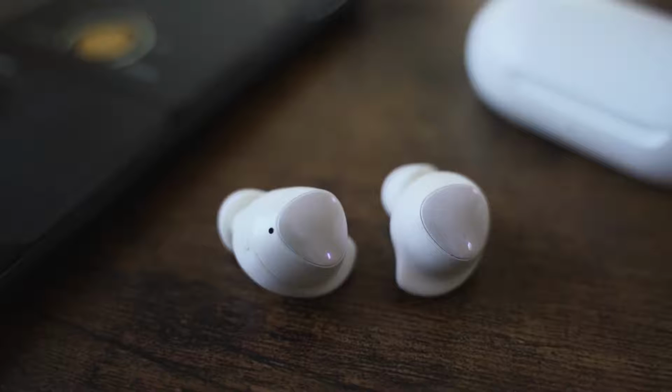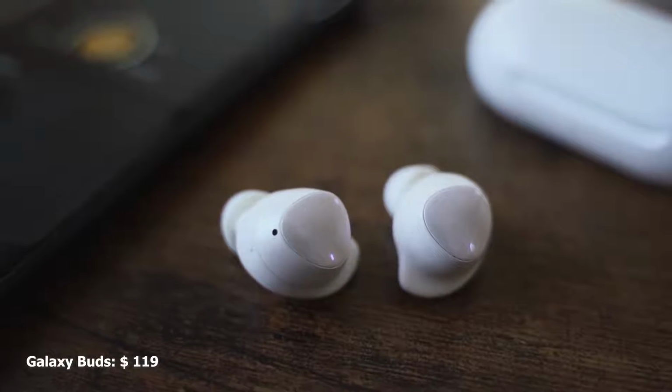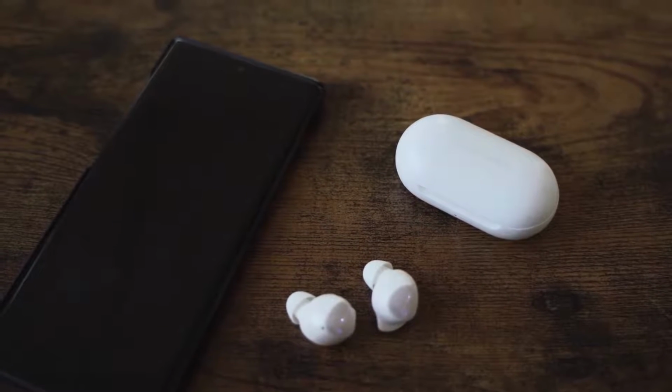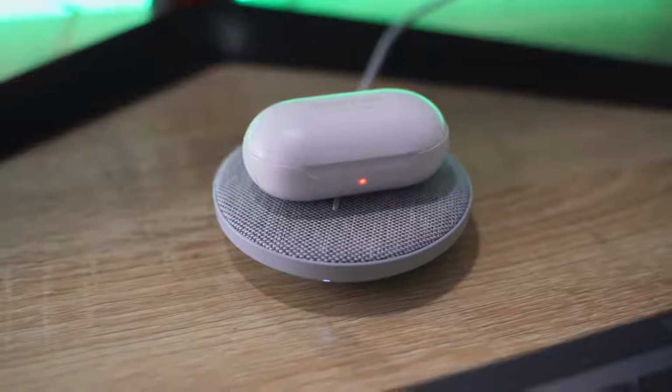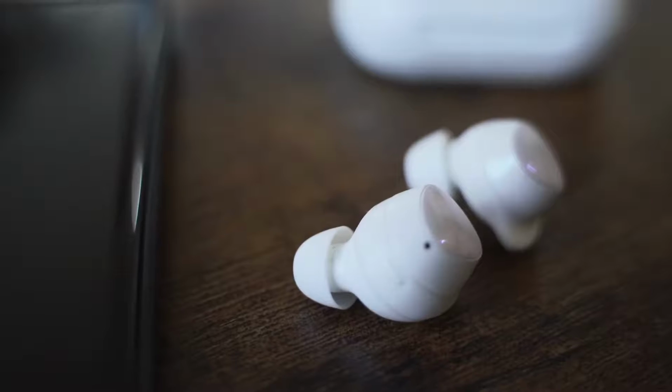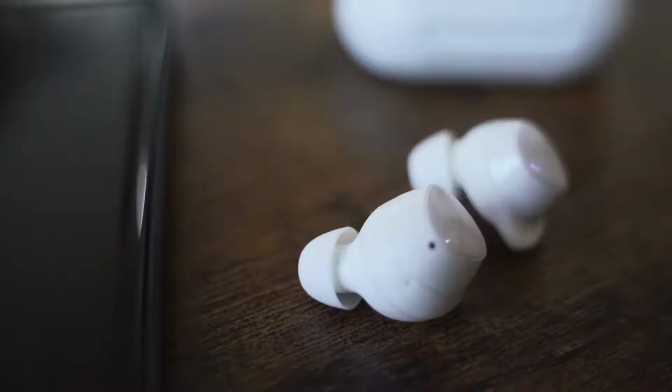Now, the Galaxy Buds retail for $129. Came out early in the year, changed a lot of things. You've got a nice small pill-like case, comes in multiple colors that gives you wireless charging, USB Type-C, fast charging there. Battery life is about 15 to 18 hours, about 5 to 6 hours per use from the earbuds.